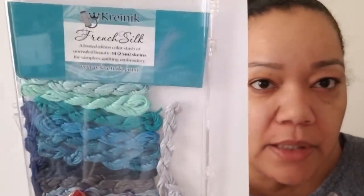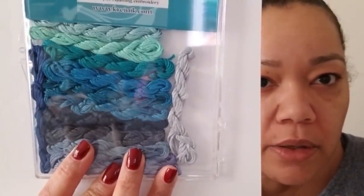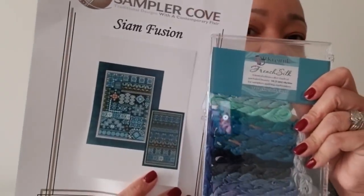And this is the Chronic French Silk Limited Edition stash of unrivaled beauty. So it has 14 2.5 millimeter skeins for samplers, quilting, and embroidery. I figure if I do this on a 25 count, these colors will suffice. So beautiful colors there that I think will work very well with this. I think that works. So that's what was in this bag.